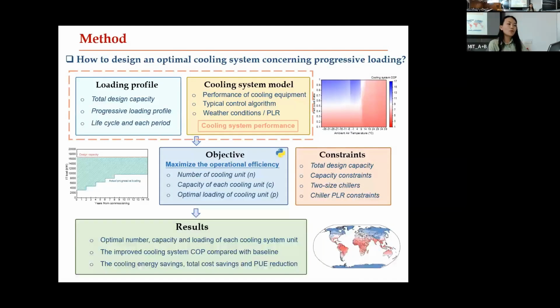So how to design an optimal cooling system concerning progressive loading? According to the loading profile, we know the total design capacity, progressive loading profile, and we know the life cycle and each period. Then we can develop a cooling system model according to performance of cooling equipment, using a typical control algorithm and according to weather conditions. Then we can get the results of cooling system performance versus ambient air temperature and power ratios.